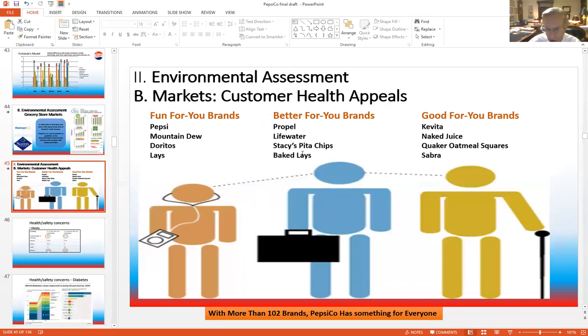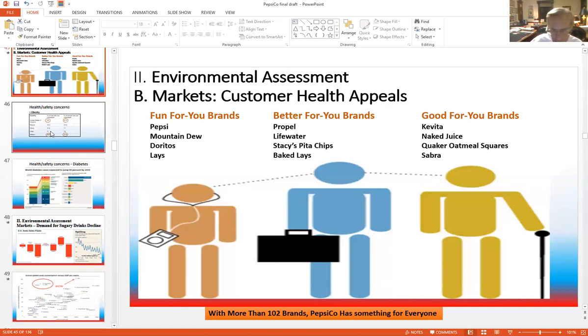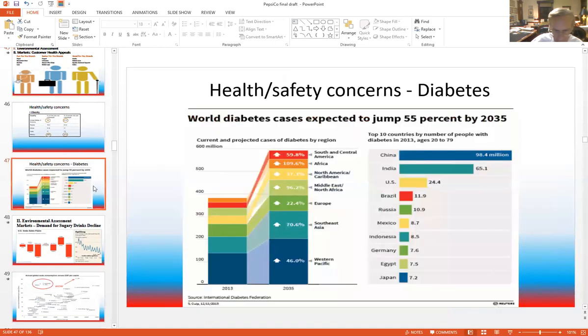The better for you, maybe that's for those of us who are in our early professional careers, don't want to overdo it. This Life Water, I'm rather surprised that it's in the better for you. I would put it in the good for you category. It's water that has some electrolytes and some things added, but they're certainly not bad for you. I think Life Water belongs in good for you. And then finally, the good for you product. For those of us who walk with canes, I don't walk with a cane yet. Anyway, PepsiCo has more than 102 brands, and so it can pretty much match their products to the likings and dislikings of different demographic groups. I think that's the point.